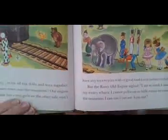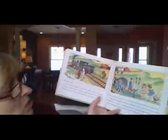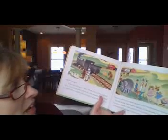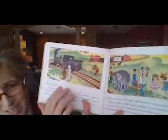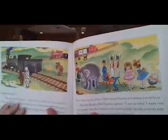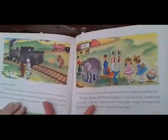Oh, do you see the rusty old engine? He sighed. And he says, I am so tired, I must rest. I have weary wheels. I cannot pull even a train as little as yours over the mountain. I cannot. Oh, I think he even wanted to. He wanted to help them, but he was so tired and so old, and he said, I cannot.